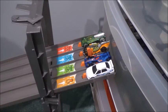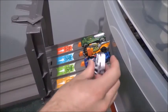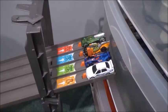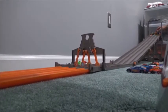We have F1 Racer and Volkswagen, sorry about that. I'm getting confused. Sorry for the interruption. Jetta. Okay. Alright, here we go. Last one on. Alright, heat four, last group here. 3, 2, 1.